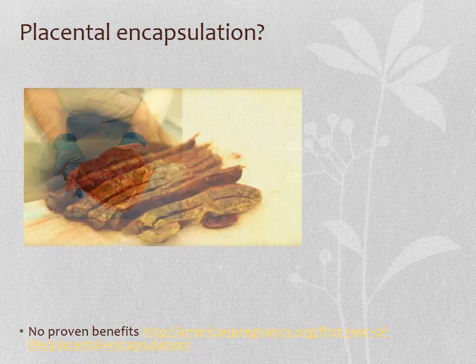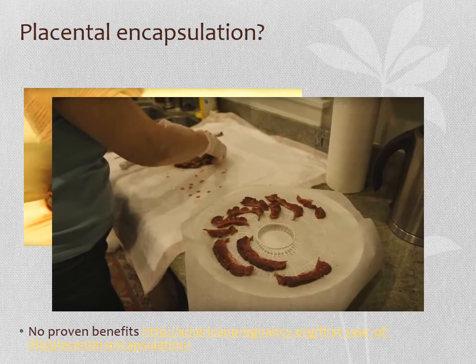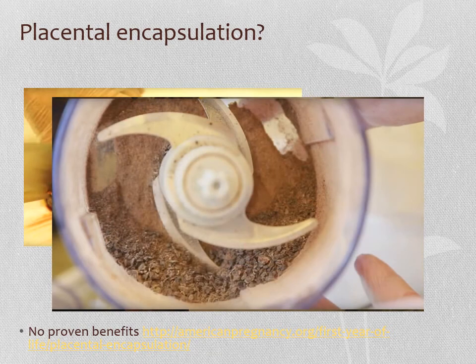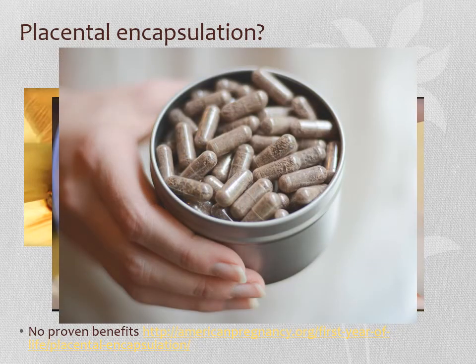So if you take the placenta and you slice it up into little bits and you put it in a food dehydrator, you can then grind it up in a food processor into a powder and then put it in little capsules, which then you can take. Now, why would anybody do this?